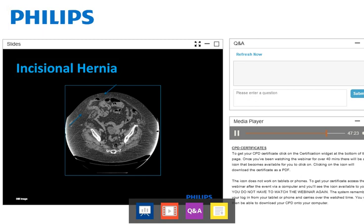port site. And if you have a look on the right-hand side or the left-hand side of the patient, you can see the abdominal musculature is very, very thin in these obese patients. So once you puncture that abdominal wall, you can easily imagine how you can get a hernia through that laparoscopic port site.